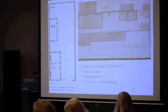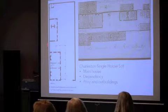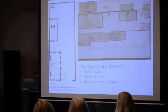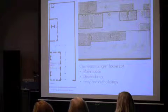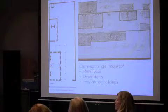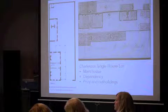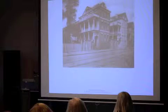In the Charleston single house, one side of the building is right up against the lot line, allowing this break between each house. So you go from Charleston single houses being attached to each other, then they're detached, and the buildings follow in line behind it to give air circulation to the property.